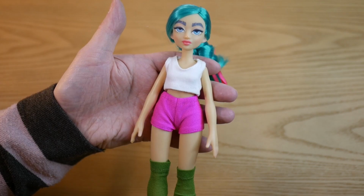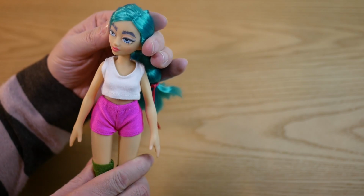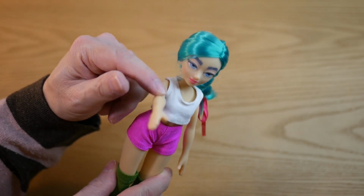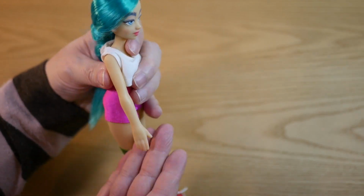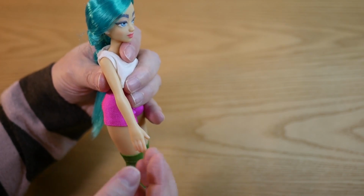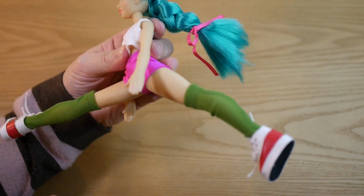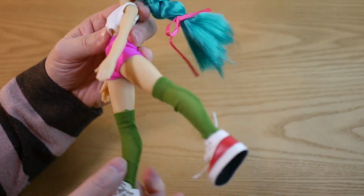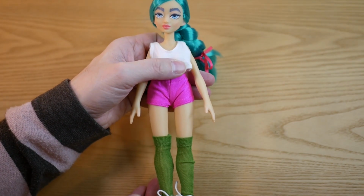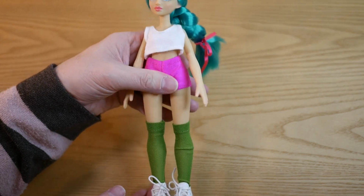Obviously she is not overly articulated. She essentially has a head which turns from side to side, and arms which go back and forth. Obviously she's got quite big hands as well, so you've got to be careful when changing her into different clothes. Her legs will basically move at the hip, backwards and forwards like that. It does mean that sitting down is possibly an issue for her, but she is more of a display doll anyway, so most of the time she will be standing up.